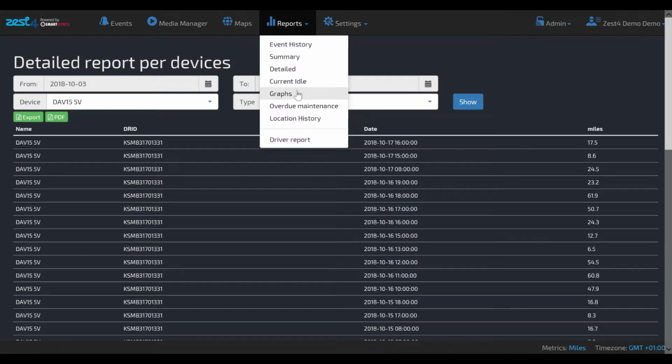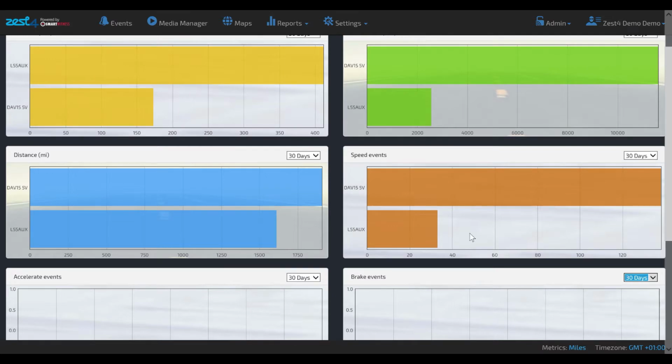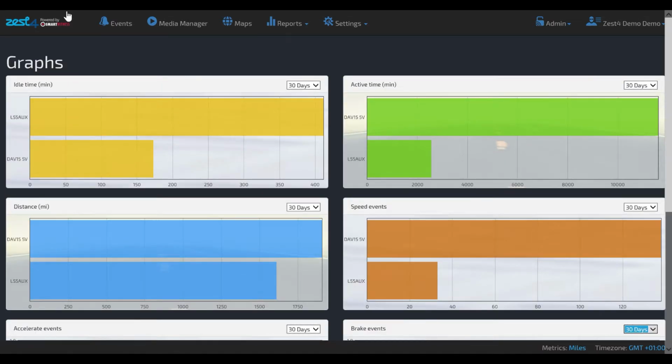Again, back into reports, I've got a graph view. We've only got 2 vehicles within our demo fleet, but we can see idling time, this vehicle has idled much more than that one. Active time, this vehicle's been much more active. You know, the distance covered, the speeding events, etc. And it goes on, braking events, acceleration events, etc. So you can have a snapshot against all your drivers and see how one driver is performing against another.